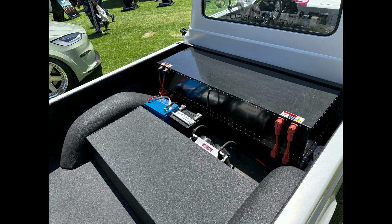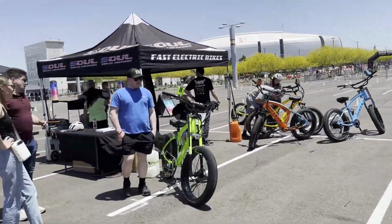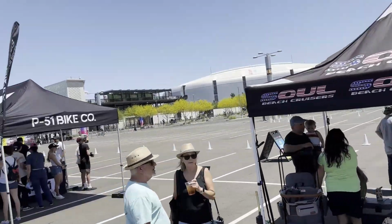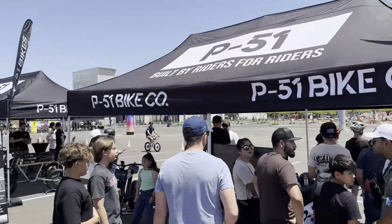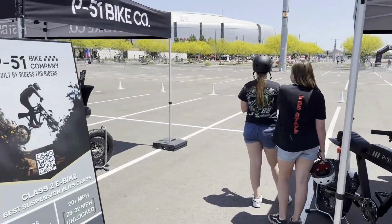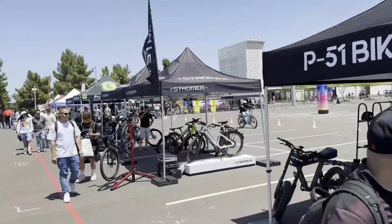Anyway, I thought this was a really nice conversion, kind of a cool use of dual Hyper 9s, and it turned out really, really nice. As I was walking back and forth from the show area out to the demo area, you had to walk through all the electric bikes and various other demo areas. People were out riding tons of the bikes in the little coned-off area right behind all these tents. But there were bikes from tons of different manufacturers, from mountain bikes to kind of road bikes, a little bit of everything.